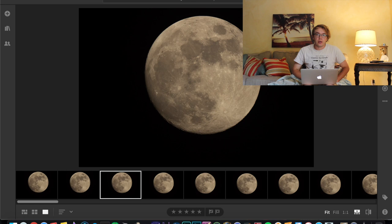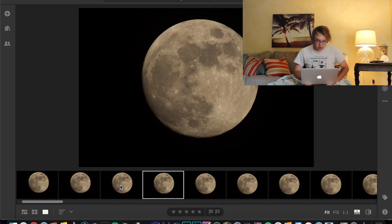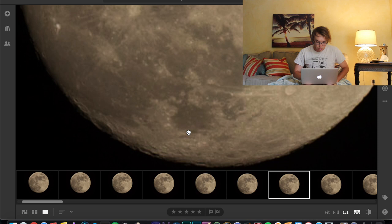Alrighty guys, here we are the next day now, and I've already got all of my photos imported into Lightroom here, and so far they're looking really, really good. Clarity-wise, my focus seems like it was really on point once it loads up here in a second. Yeah, everything's looking really good with them.